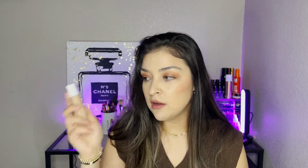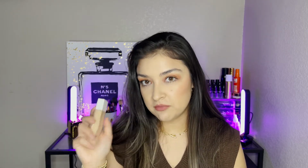This gives me more like a soft matte, I guess, if you want to call it. It settles into a soft matte finish. So definitely highly recommend both.